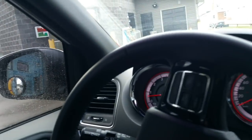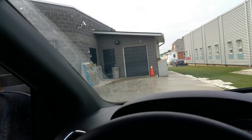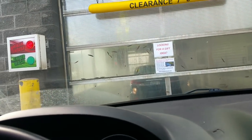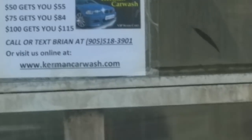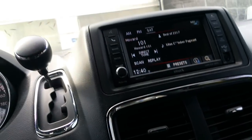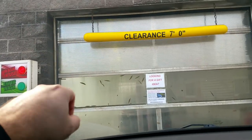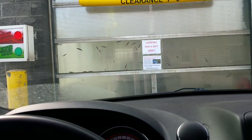Alright, so that's done. Now we just move up here. Pretty simple. And look at that, they're even advertising there about the packages, saving the money. It's a pretty good idea, actually. You get that door there, you might as well put some advertising on it. Looks like it's a Vector system again.